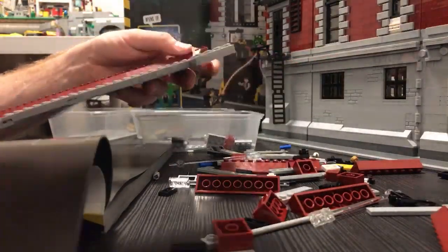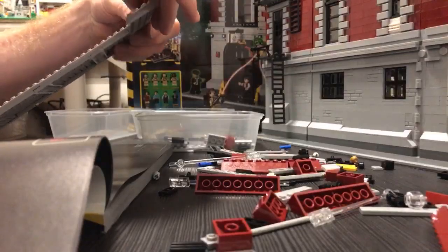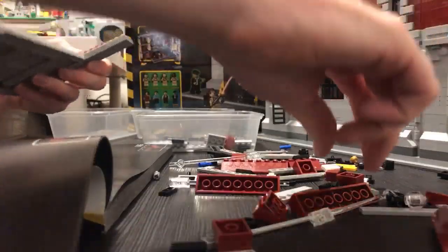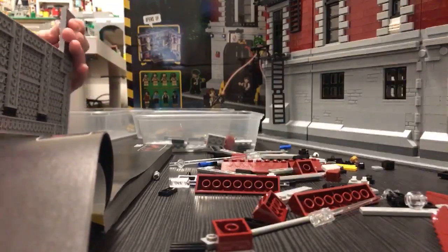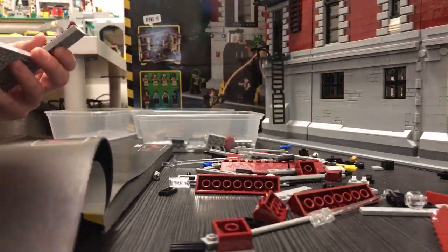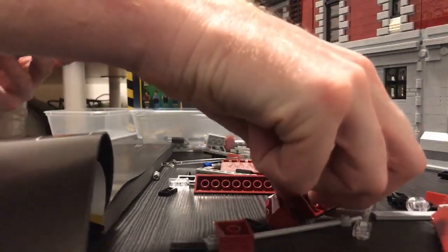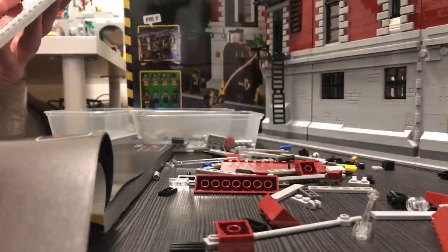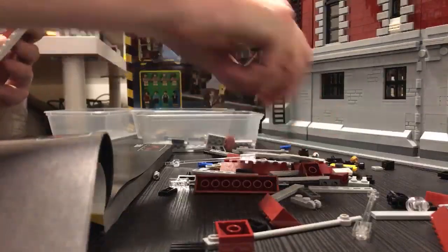Where are we up to? I was building this set. There's a couple of colours I really like in this. There's that milky... what I call a milky green, which I absolutely love. I'm going to have to go and buy some bricks in that and then decide on something to do with it, because I just think it's an amazing colour.